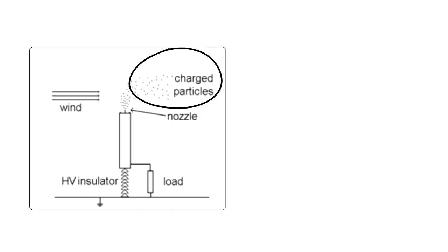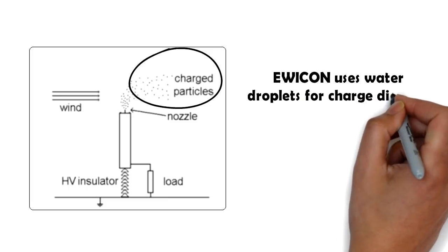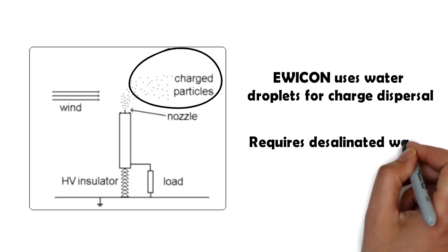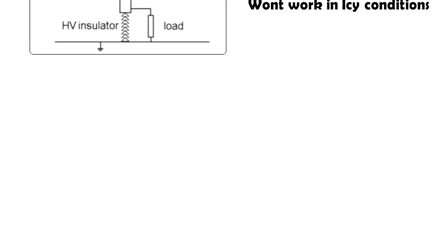Now, wastage of water, however little, is never going to be an appealing option. Moreover, it limits the utilization of such generators in, let's say, freezing conditions. And those were reasons enough for stalling this technology. But a recent development has changed all that.